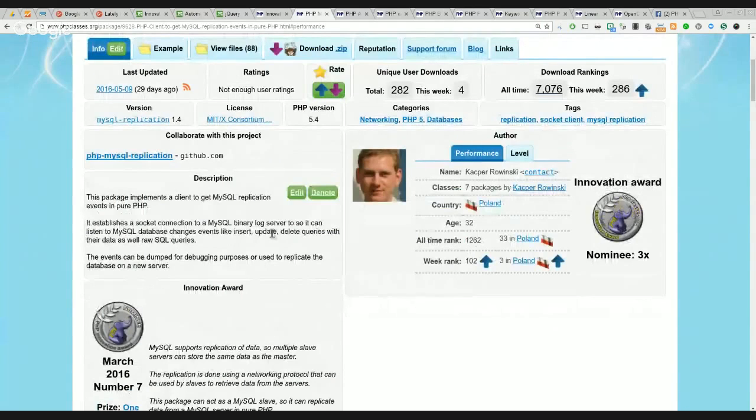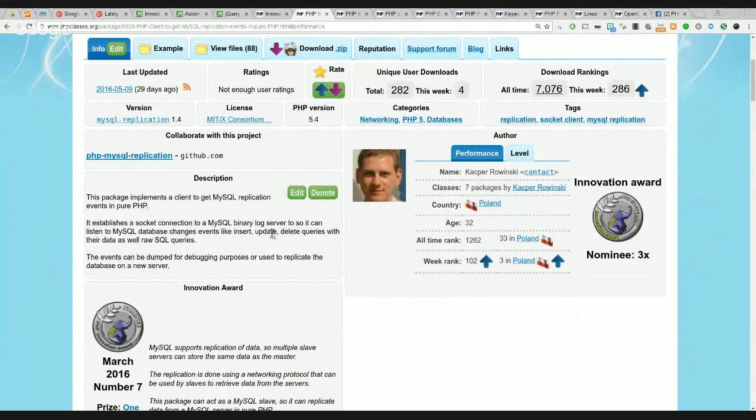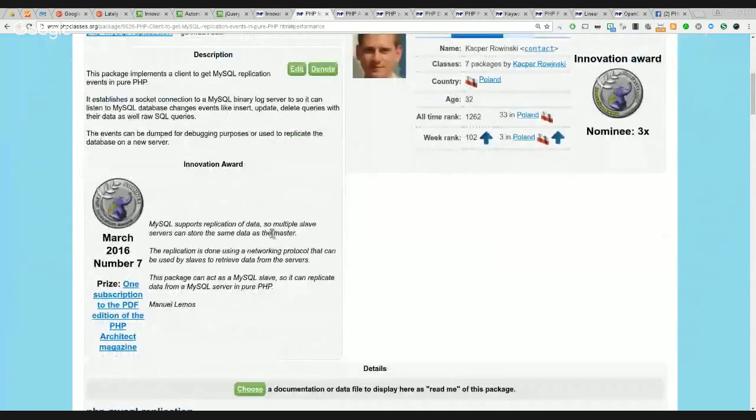Yes, exactly. Well, I don't know if you would debug, but you could see what is going on on the master, because that's what the slaves do. They just pull information and update their copy of the MySQL database files. And well, that's it. And for this, Kasper chose a subscription to the PHP Architect magazine.